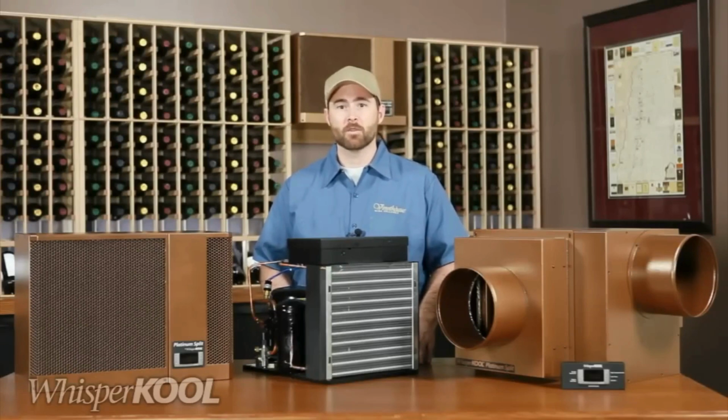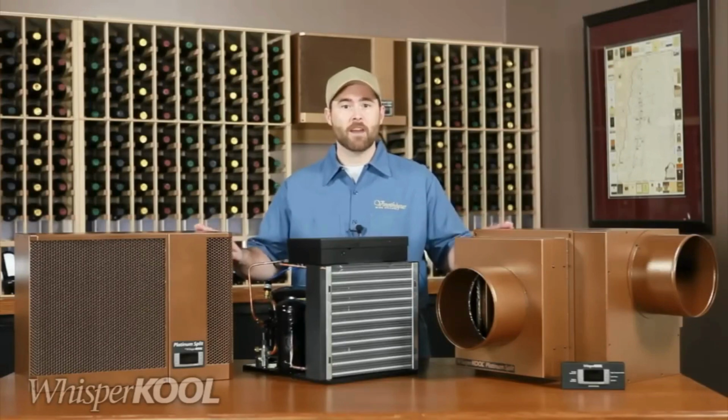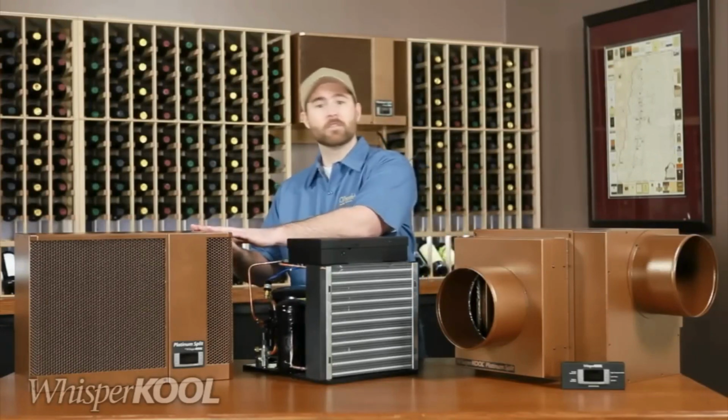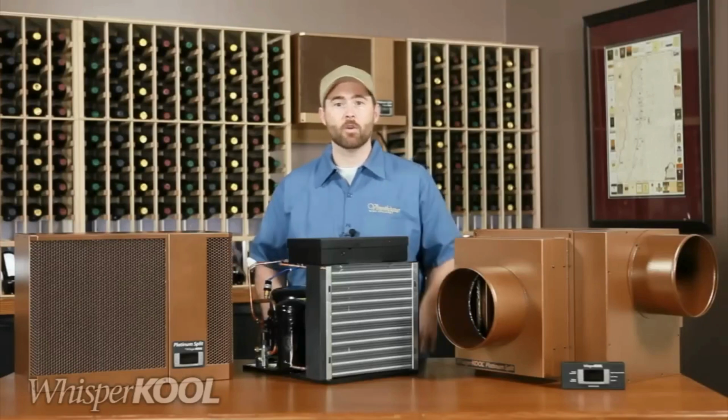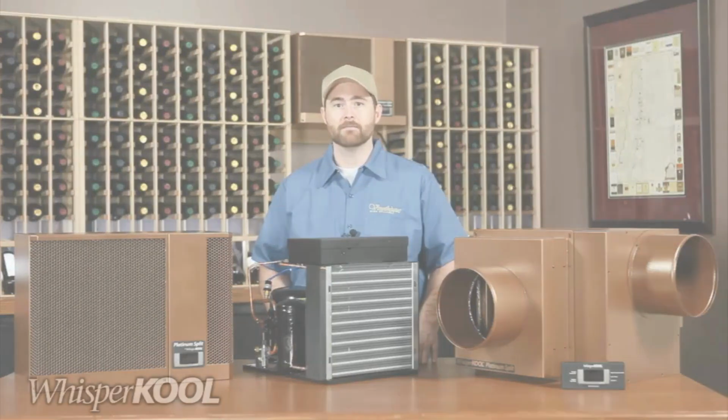The engineers at Whisperkool designed this unit to be 25% more efficient than the previous split system, with an evaporator that's 35% smaller. Combine that with a 10% reduction in overall noise, and the new Platinum Split is one of the best cooling units on the market today.